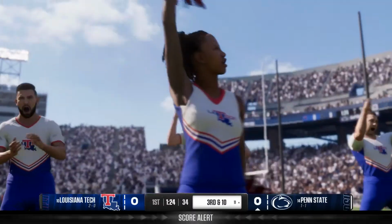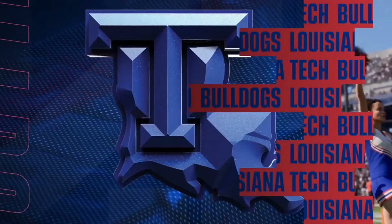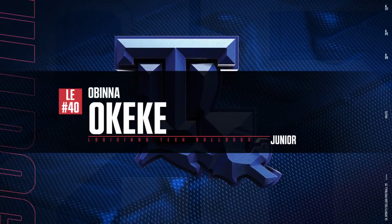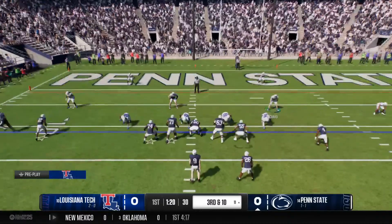Man, this has been a struggle for this offense, protecting their quarterback. It's priorities, mission number 1, right? Every single game you go into. Last week, I think a lot of the reason they lost was because they gave up so many sacks and hits on their quarterback.